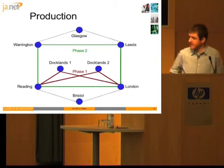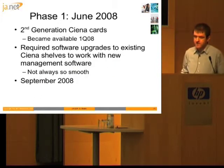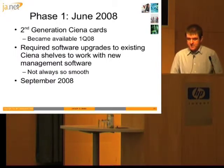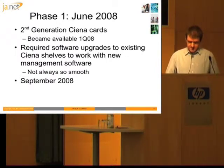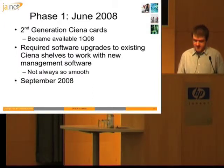And so geographically it looked like that. So we have the red links are the phase 1 links, and the green links are the phase 2 links. So phase 1 kicked off in June 2008. That was going to use the second generation Sienna cards. We decided to wait for those because they'd have longer life. They had a slightly better tolerance for the fiber.